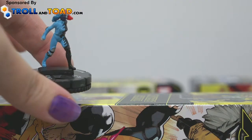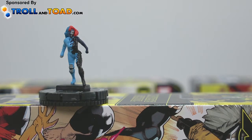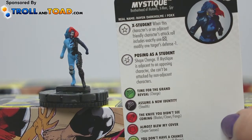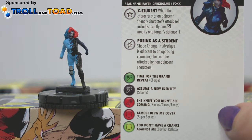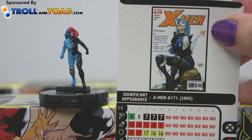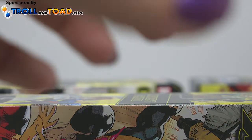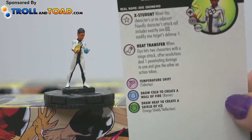Next, Mystique. She looks awesome as always. Her card. And her stats there on the back. That's some great comic book art for her. Oh yeah.